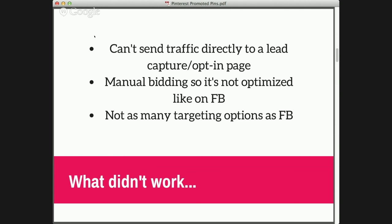So if you're going to try to get people signed up for your email list, you've got to go about this a different way. I'm going to explain how I was able to work around this to get people signed up for my email list. But keep in mind when you are creating your post or your promoted pins, you can't send them directly to your opt-in page. You'll have to do it another way.